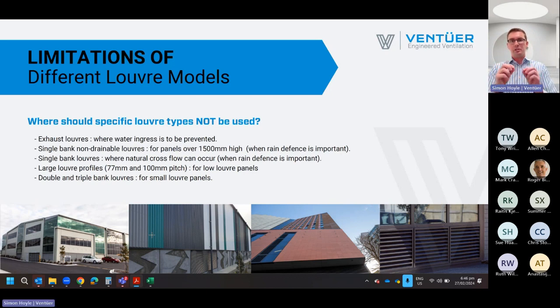It captures the water, which is drained out through channels and then down through gutters or downpipes in the frame. And it means that each louver blade is only ever dealing with the water that lands on itself. It's not dealing with runoff from other blades. But what that means is non-drainable louvers can be very effective for small louvers, low louvers, where that cascading effect doesn't compound and become extensive.